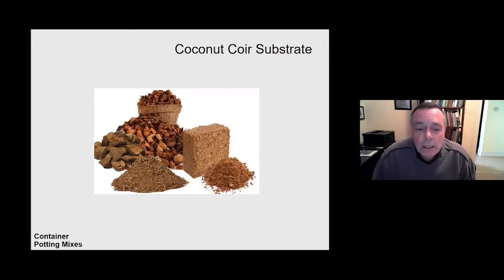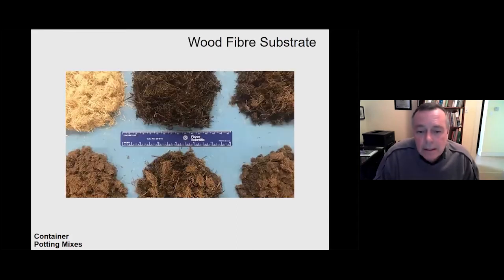This is another substitute for perlite that we've been seeing in the marketplace for a number of years now, well over 10 years: using coconut coir to add to peat mixes to increase the porosity. Now, the problem with coconut coir is that in our area, this is imported from Sri Lanka or the Philippines or Vietnam. So how energy efficient is it to use something like this?